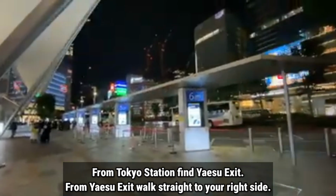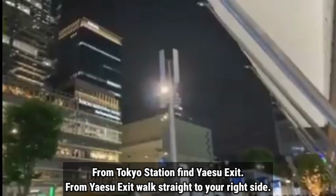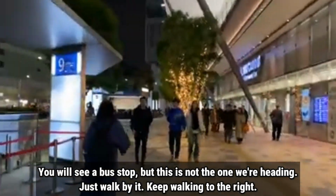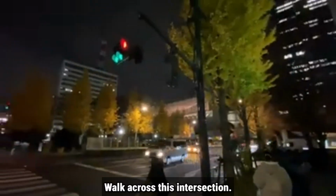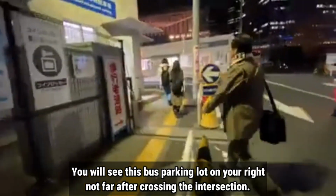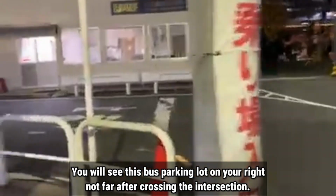From Tokyo Station, find Yaesu exit. From Yaesu exit, walk straight to your right side. You will see a bus stop, but this is not the one we're looking for. Just walk by it, keep walking to the right. Walk across this intersection. You will see this bus parking lot on your right, not far after crossing the intersection.